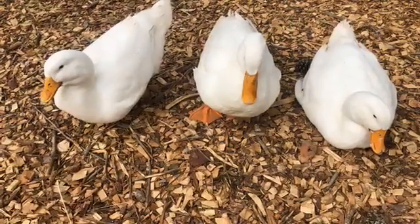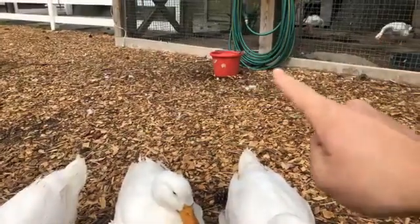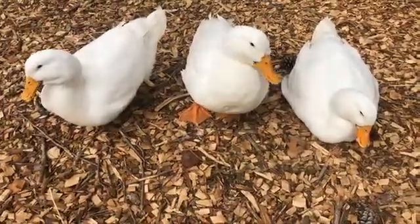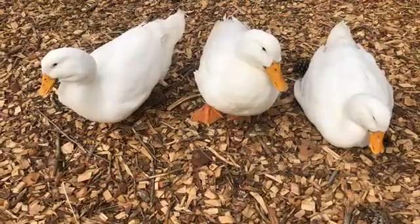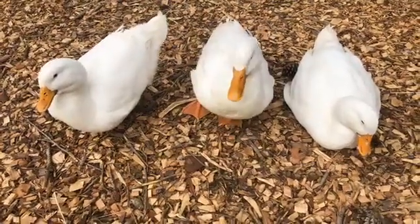Although they do have the pond on the farm, right over here near our water hose, we keep a bucket of fresh water so we know that they have clean and fresh water every day that they want. So to answer your question, we feed them the grain and then fruits and vegetables, the ones that they are allowed to have, and then again the insects off of the ground.